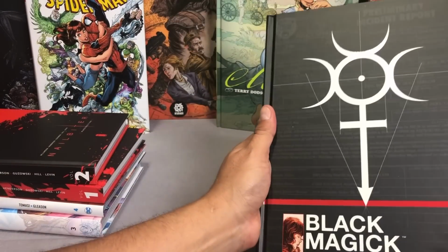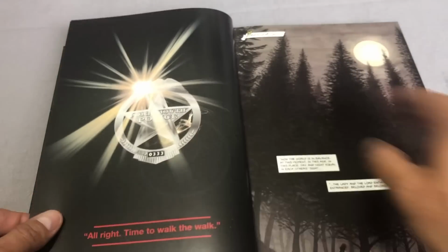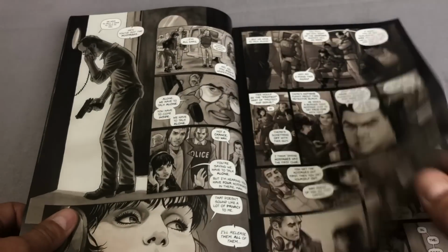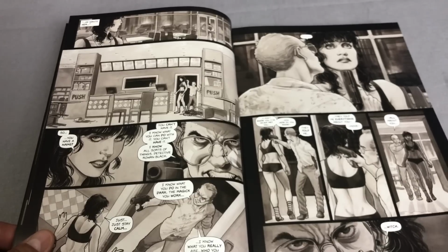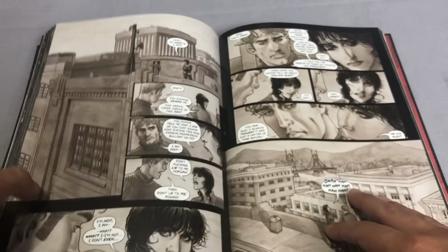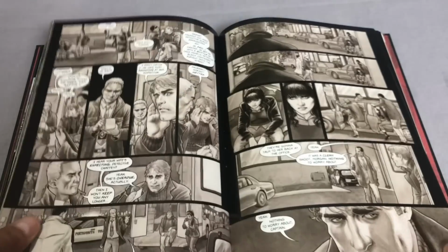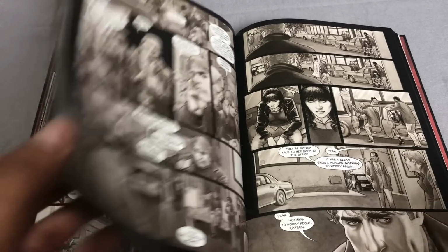So we have some more Image books here. We have Black Magic. No idea what the story's about, but you had me at Greg Rucka and Nicola Scott. How could I not get this book? I just literally cracked it open, and you can actually hear the pages. But look at this wonderful artwork, the use of colors. I don't want to flip too much through here, but if you've read it, let me know. I just recently found out it's on hiatus, so that kind of sucks. But, I mean, it's Nicola Scott and Greg Rucka.